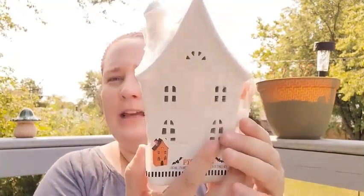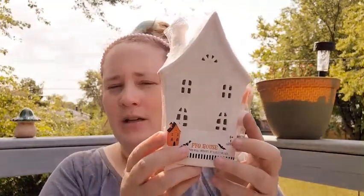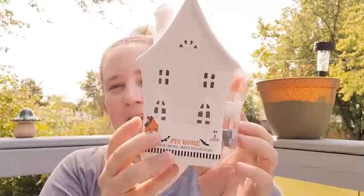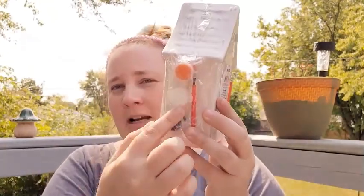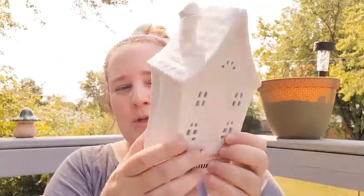And then I also found this, I guess it'd be like a haunted house figure that you can paint. It's called a PYO house. Not sure. Oh, paint your own. That's what it stands for. Okay. This is only $3 and it comes with your paints and your little paintbrush. I just thought that was so cute.